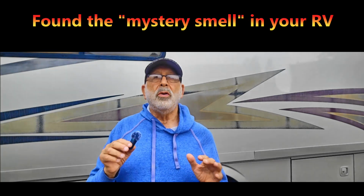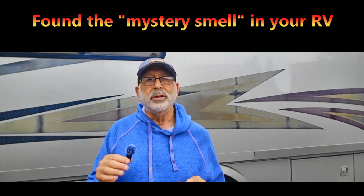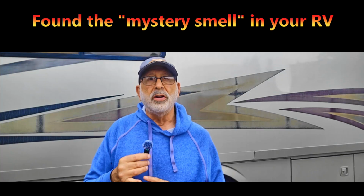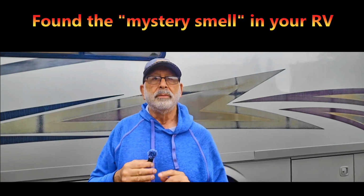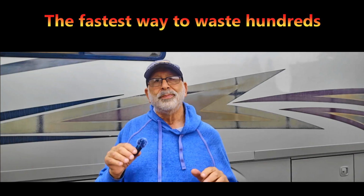That mystery odor in your RV, it isn't so mysterious. Check air admittance valves under the sinks and refill dry P-traps after dumping or driving. The fastest way to waste hundreds? Don't forget your gear and drive off. Do a full walk around before departure. Awnings in, steps up, doors latch, cords stowed, tools picked up, TV antennas down, etc.